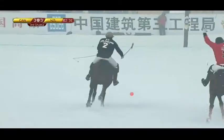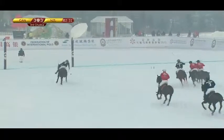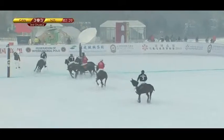But going back now is Tom Hunt, and there's no one on him. Tom Hunt very dangerous from this position now. Tom Hunt wins the clear. Can he keep it alive? Can he tap it through? He does.